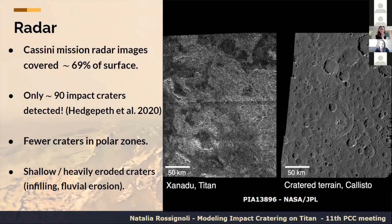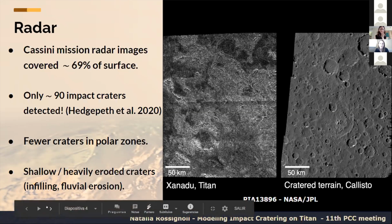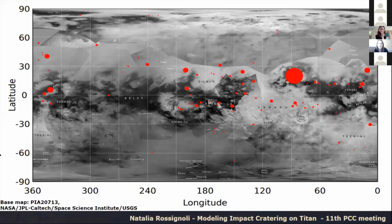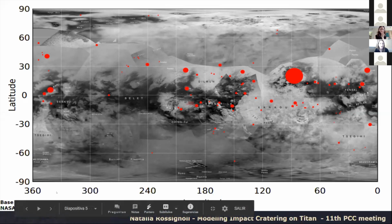And in addition to that, we now know that the distribution of these craters, as we can see in this global map of Titan, is such that most of the impact craters are located near the equator. So why is this happening? Well, because the main lakes and liquids are located near the poles, it could be because the craters on the poles are no longer detectable. But this is a matter of discussion. So each of these red circles represents one impact crater.